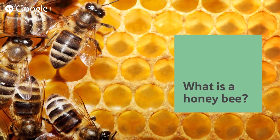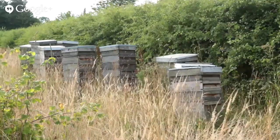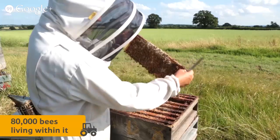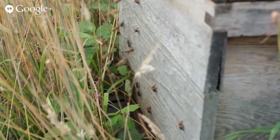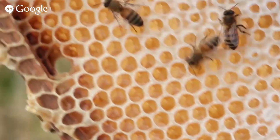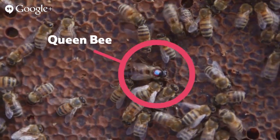What is a honeybee? Honeybees live in hives, and every hive can have as many as 80,000 bees living within it. Every year, each hive of bees can collect as much as 100 kilograms of honey. In the UK, there are more than 250 species of bee, but only one special species are able to make honey.